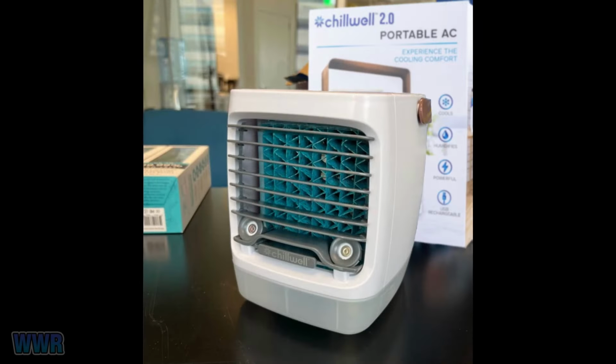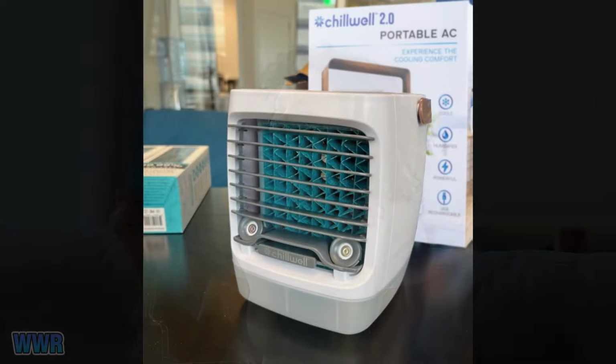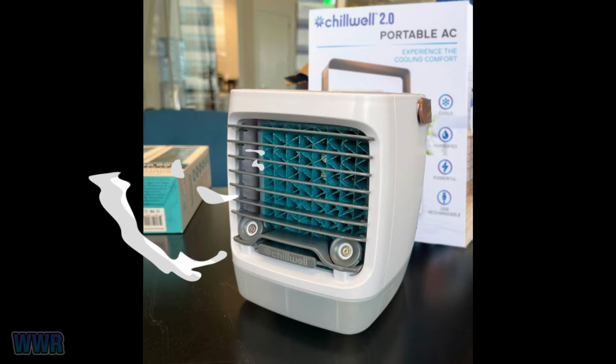ChillWell 2.0 Portable AC is a great choice for anyone looking for an efficient and affordable way to cool down their space. The unit is incredibly easy to use, as it sets up in minutes and starts cooling on the spot. As soon as you plug it in, ChillWell 2.0 begins to chill the air in whatever room or space you are in, up to 300 square feet. The unit itself is incredibly small and lightweight and requires no permanent installation or extra equipment.